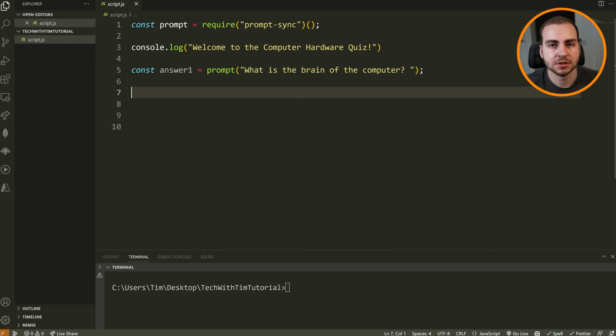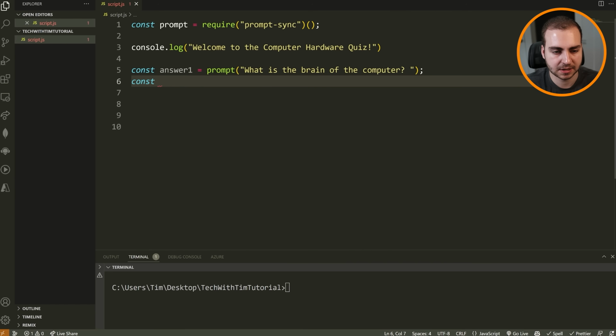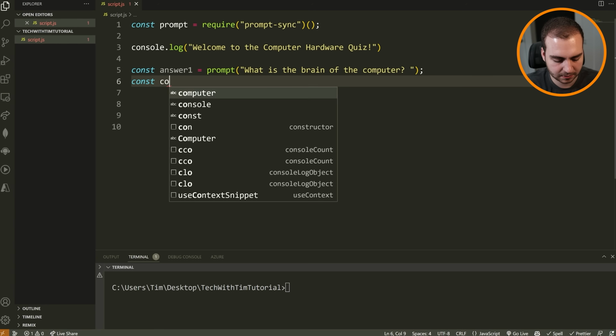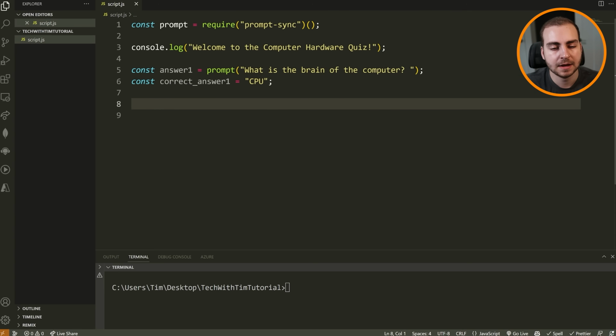So now what we need to do is we need to check what their answer is, and we need to see if it's correct. If it's correct, we want to tell them they got it right. Otherwise, we want to tell them they got it wrong. So how do we do that? Well, we need a way to compare this value with the correct answer. So I'm going to make another variable here, and I'm going to say const, and we'll say correct_answer1 is equal to, and in a string, we're going to type CPU because this is the expected answer that we're looking for. Okay. Now what we'll do is we'll use something known as an if statement.